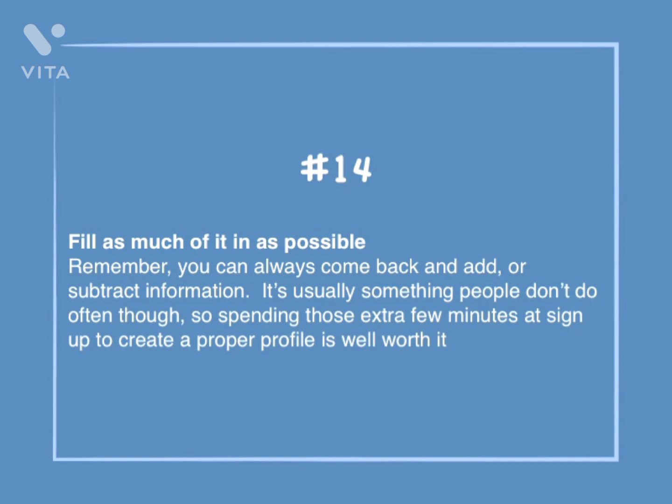Number 14. Fill as much of it in as possible. Remember, you can always come back and add or subtract information. It's usually something people don't do often though, so spending those extra few minutes at sign up to create a proper profile is well worth it.